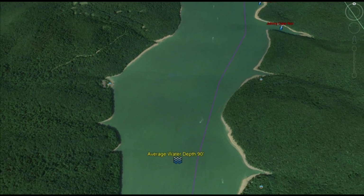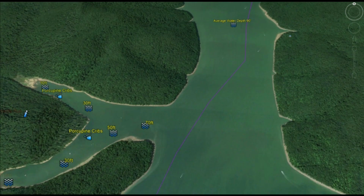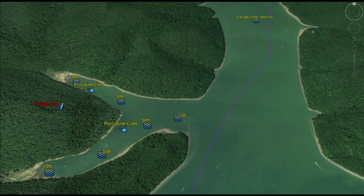We're going to go down past Whiskey Run and Johnny Cake Run, and we're going to kind of follow the channel all the way down until we get to this point, which is going to be an average water depth of 90 feet. As we continue south, we're going to hit our second hot spot, Hodge Run.